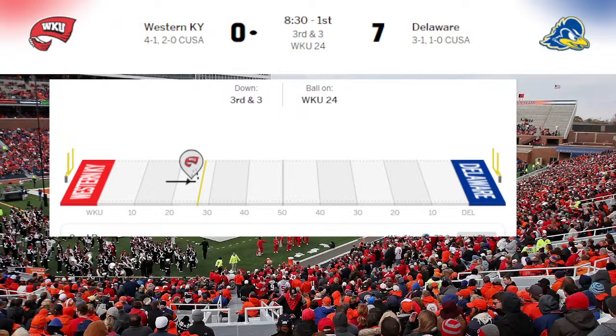Scott, I'm going to go back to McIver for a second. He's really good in the pocket. He has a great command of this offense, but he is not quite as effective outside the pocket. So Delaware's got to get in and flush him out from time to time.